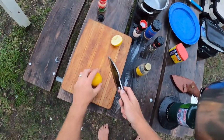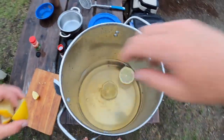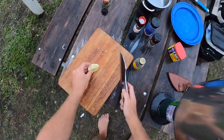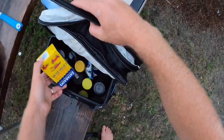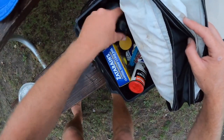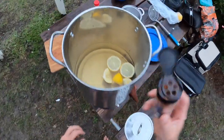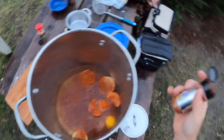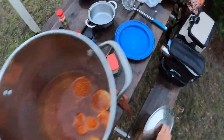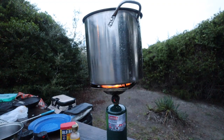I'm also gonna take the rest of this lemon. I'm gonna slice it, drop it in there as well. Don't need a lot, it's not a big boil. Maybe I'll go ahead and throw this guy in too. Why not? The more the merrier. Then I have with me a Mediterranean herb, beer can. Oh, there it is, some Team Weber Cajun seasoning. Go ahead and dump a bunch of that in there as well. There, get those in. That'll help that water heat up faster too. Drop the lid back on, wait for the boil.